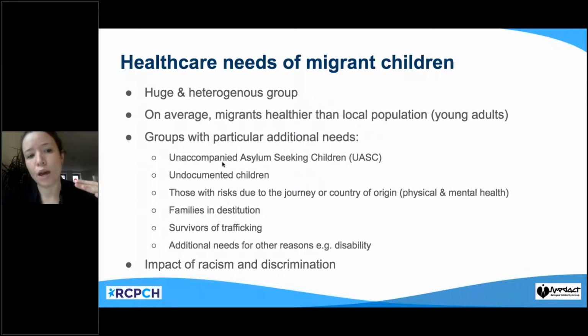So, talking through some particular groups that you might be thinking about. Unaccompanied asylum seeking children: children and young people who have come to the UK alone or without their parents. Children who lack formal immigration status. I'm going to talk a lot more about that, and that includes lots of children who actually have lived in the UK their entire lives, were born here.